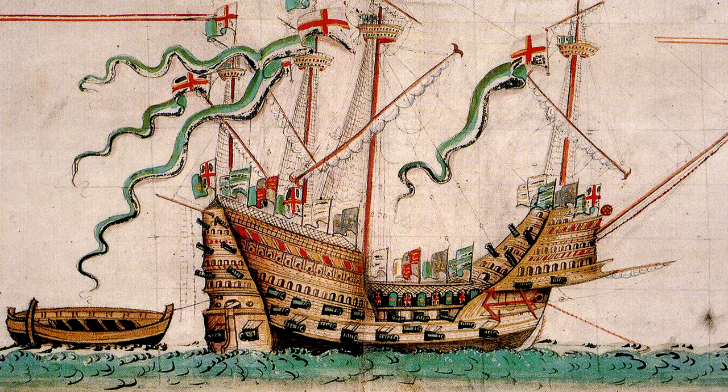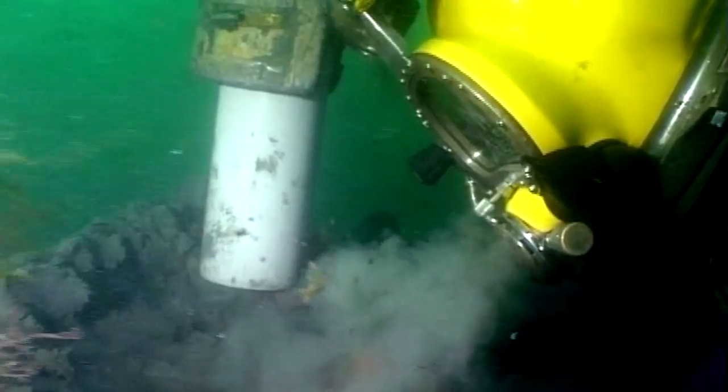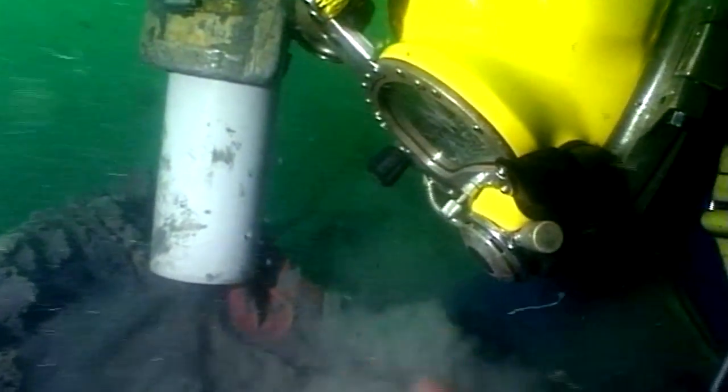The figurehead or the billet head. This would have been mounted right at the front of the ship, and it had become quite heavily eroded in the years after the ship sank. So it was down on the seabed, but because the billet head wasn't buried in the mud, the surface became eroded.